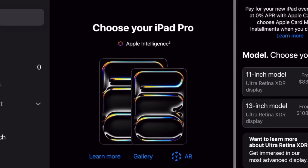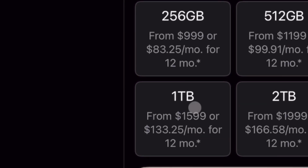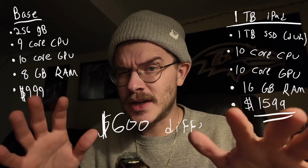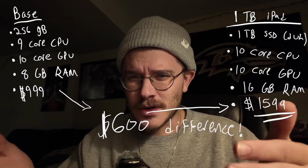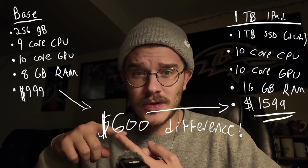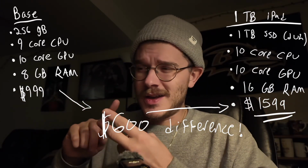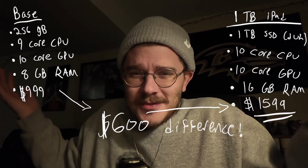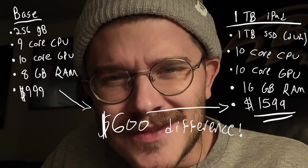My option here is to get the base model or wait months and months to get the terabyte version, which comes with more internal storage and double the RAM and one more CPU core. All of that for $600 extra. To me, double the RAM on a computer that doesn't have any kind of thermal handling just wasn't worth it. If there was more GPU, an appreciable amount of additional CPU, or better battery, but double the RAM just didn't seem like enough.